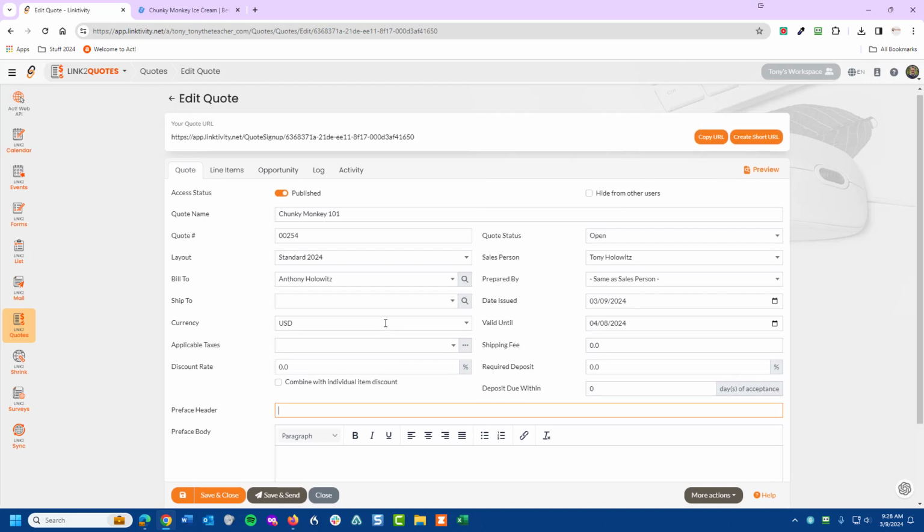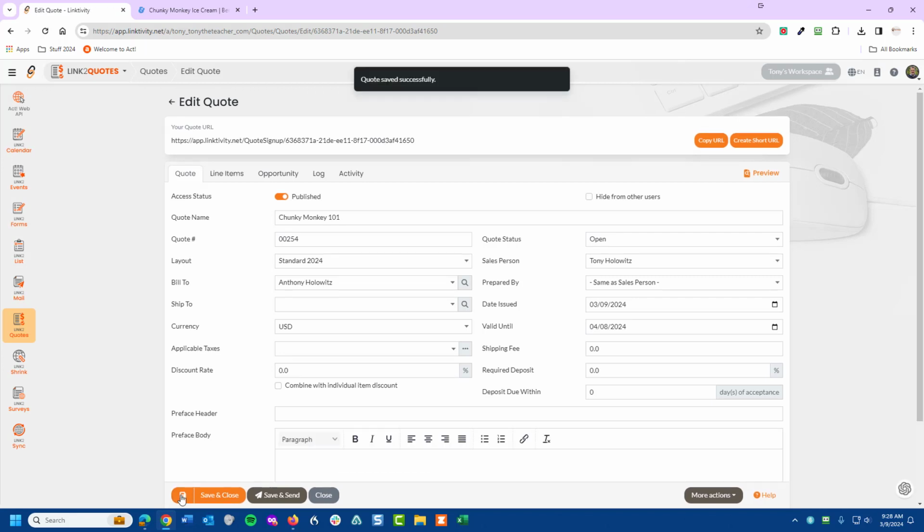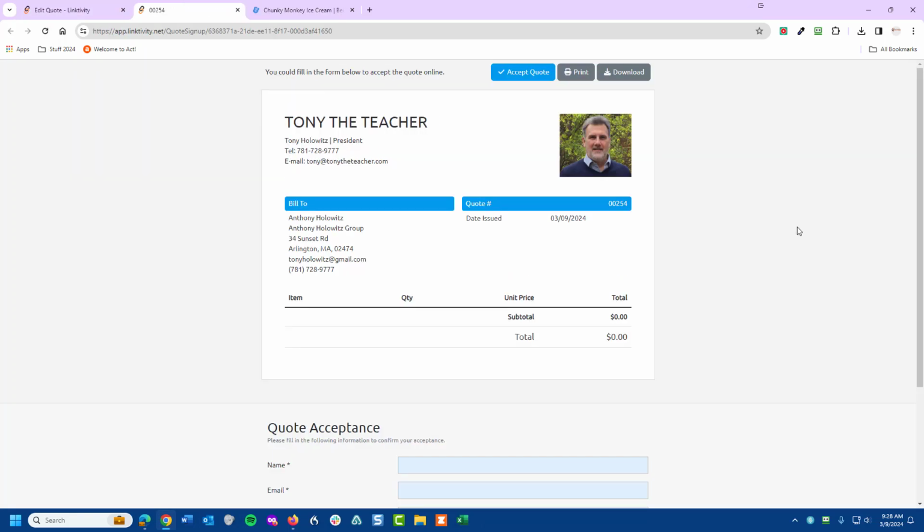So right now we've got the beginnings of a quote. It's my opinion that on occasion you should come down when working in a quote and click on Save, this little icon right down here on the bottom left. Now that I've saved this, I want to come up and click on Preview. A new window is going to open up, and I have a preview of my quote.